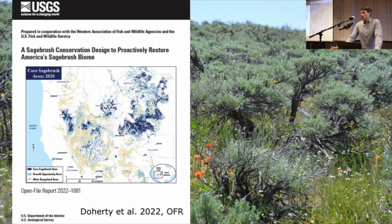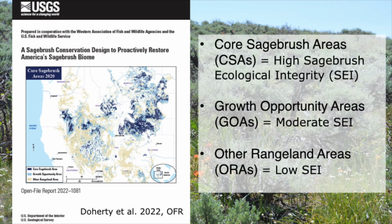So to help combat this loss, we had partners come together and formulate the sagebrush conservation design as sort of a plan to proactively restore this biome. And this design identified core sagebrush areas in dark blue, and these areas had high levels of sagebrush ecological integrity. We can compare that with growth opportunity areas in light blue. These had more moderate levels of sagebrush ecological integrity, and other rangeland areas in tan, low levels of sagebrush ecological integrity.